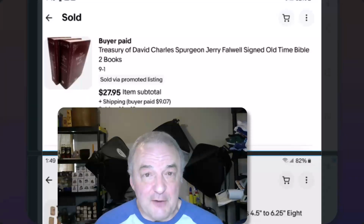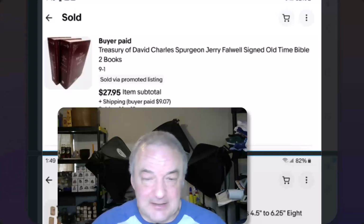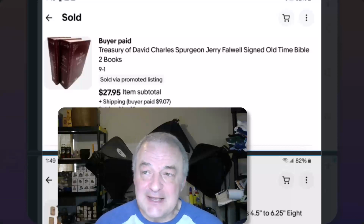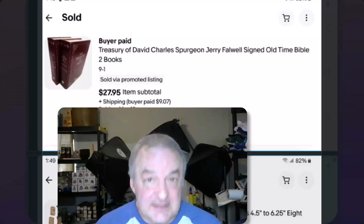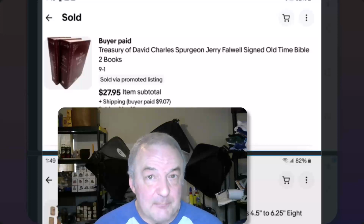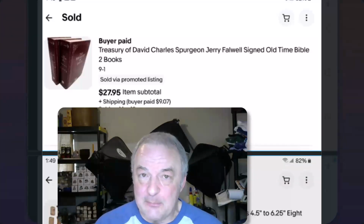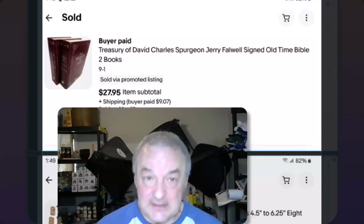And Jerry Falwell signed these, so he must have been, I don't know how he signed it, but we ran across these books. The bottom line for you is, these types of books generally sell pretty well, even without someone's signature. So if you find Bibles or hardback books, or even leather-bound books especially, bonded leather Bibles almost always sell very fast for a surprising amount of money.